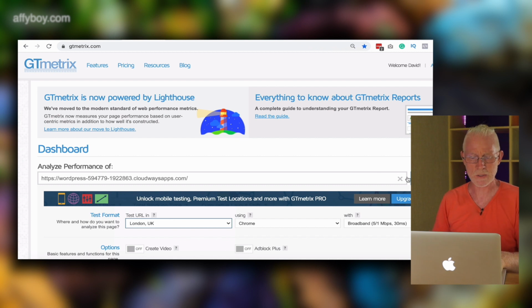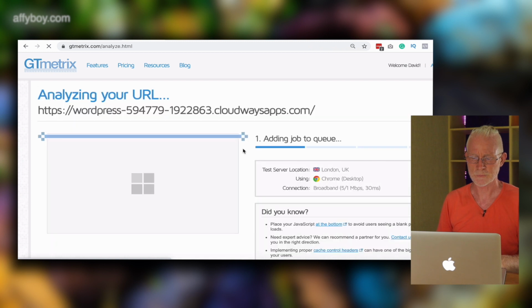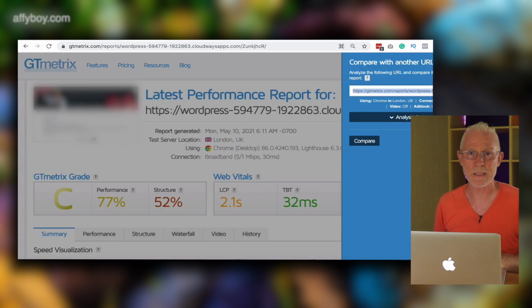Let's have a look now at the comparison between the original site and the clone site. And what we'll see is that there is a big difference. Let's plug in the new URL here that we pick up from Cloudways. We're going to choose London, of course, as our testing location. That's important because that's where our server is, and that's where the other server is located. We'll run the test. And right away we can see we've got a grade C. It's not a super grade, 77%, 52%, but this is just a pure migration. We've not done anything else. We've just taken the existing site and migrated it to a brand new server. That's all we've done. Let's plug in now the original report and do a comparison.